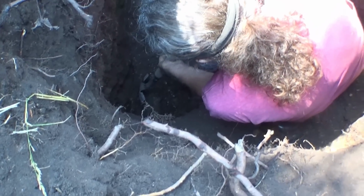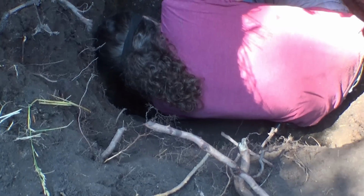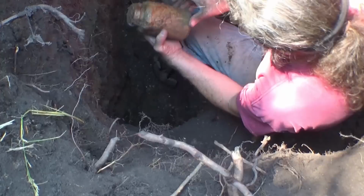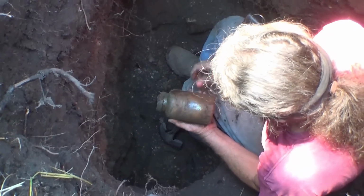Oh, wow. You know, it's so funny because, like, as many holes as we've dug, as many years, it just never gets tiring, does it? No. Here comes this jar or whatever. Come on, baby. Oh, the top's broke on it. Oh, what was that? Oh, no.